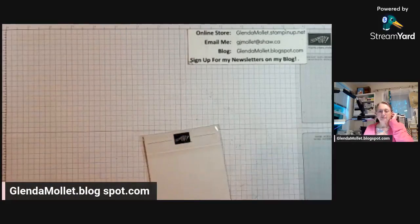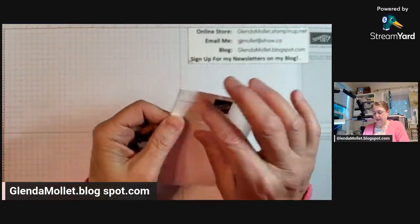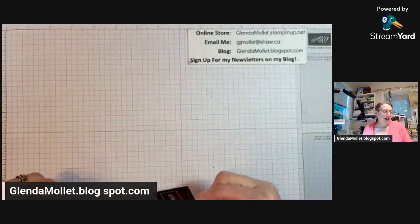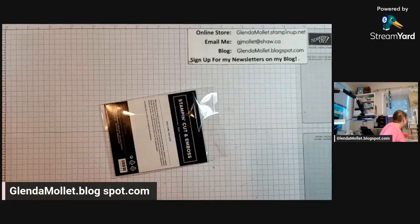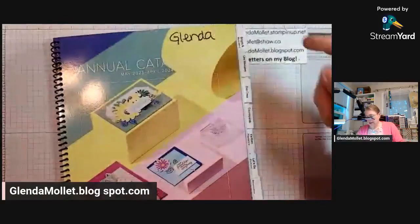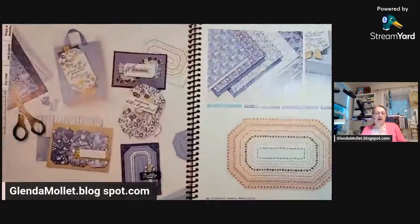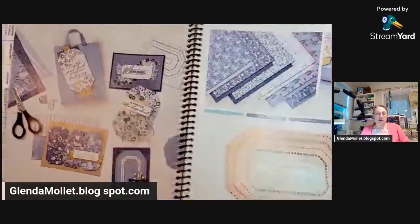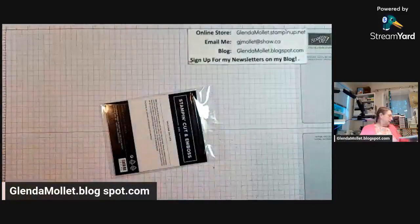Okay, so first of all, there is an add-on coming for the June Paper Pumpkin Kit. Now, the June one coordinates with the suite in the catalog. It coordinates with Countryside. So, this is the June kit, the one that you can still sign up for. It coordinates with this whole Countryside suite. See the colors. This is in the catalog on page 62.